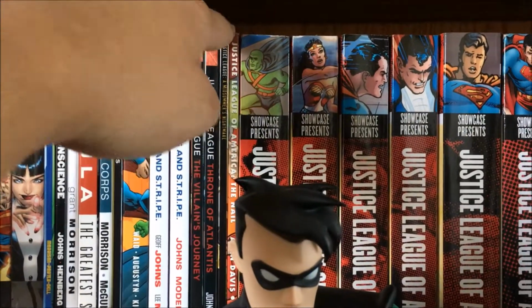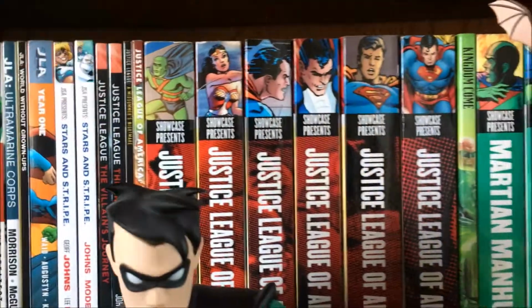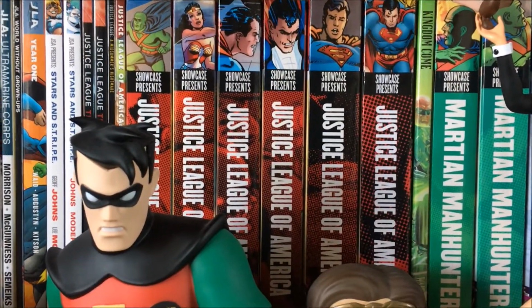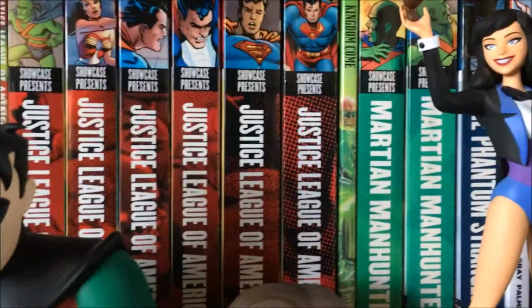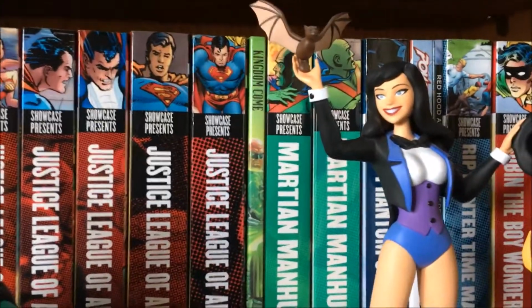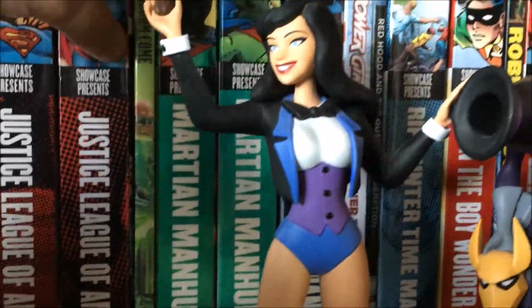Justice League of America Midsummer's Nightmare. Justice League of America The Nail. And then you got the Silver Age Showcase Presents Justice League Volumes 1 through 6. So, there's that. Whoops. You got Kingdom Come right here. You got Martian Manhunter Showcase Presents Volumes 1 and 2.